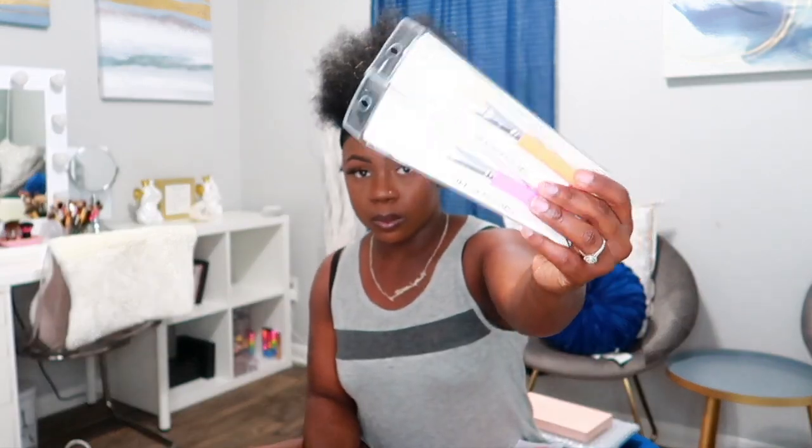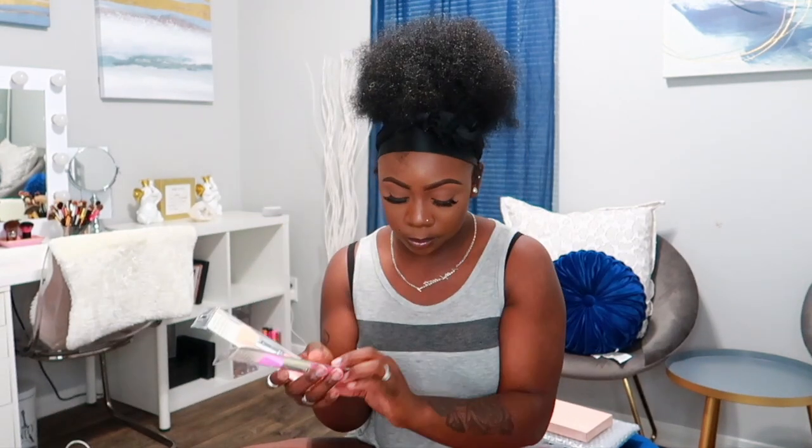And I am a mask person. I love putting masks on my face. So I got two of these silicone facial mask applicators. Super, super cute. Love the color. I got a peach looking one and a pink looking one.